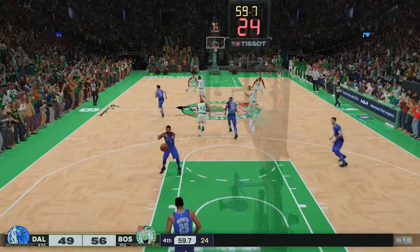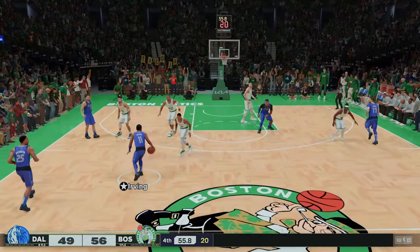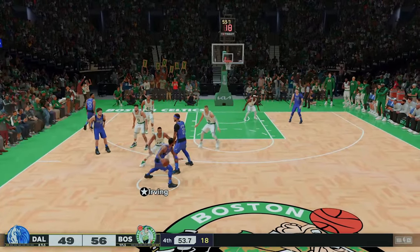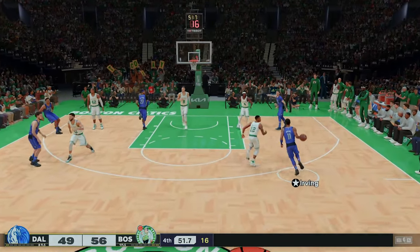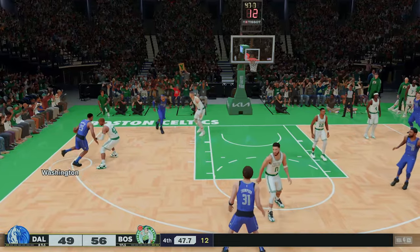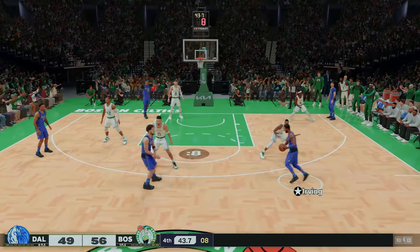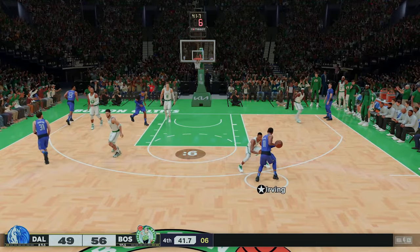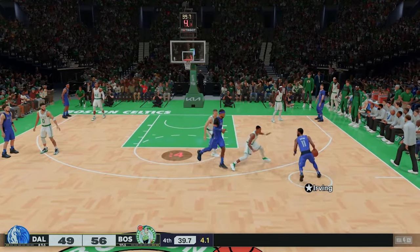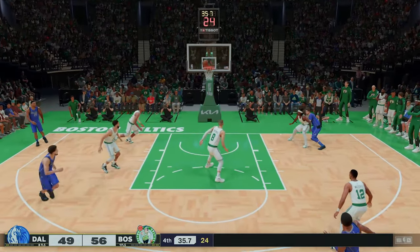So he goes 2 for 2 at the line, and it's a 7-point game. Well, it's about the little details. Capitalize at the free throw line, add to your lead. Walker against Irving. Back to Thompson. Irving looking over the floor, just 4 to shoot. Gafford sets the pick for Irving.